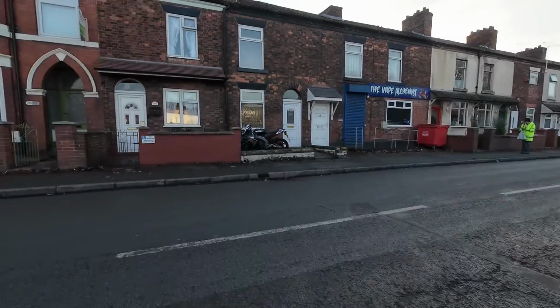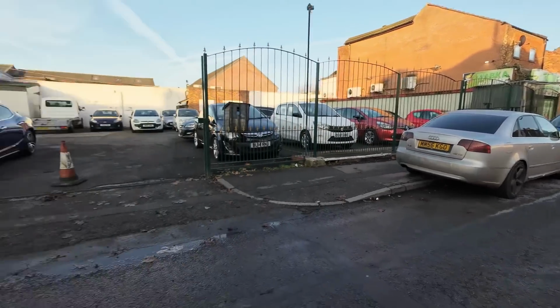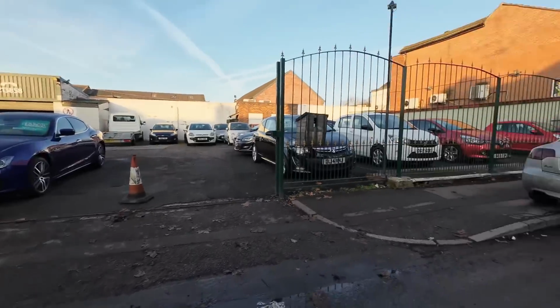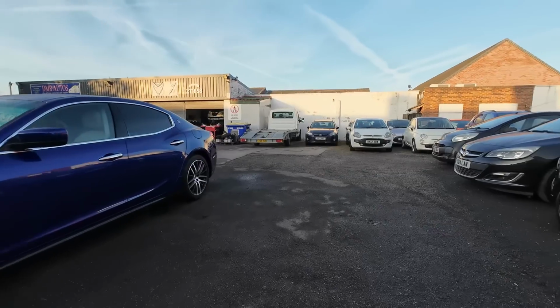Quickly show you how dead it is at the moment here. There you go, it is a Thursday afternoon. Usually now there'll be hundreds and hundreds of cars passing down here, and it is completely dead. Completely dead. But never mind, we'll have to crack on.